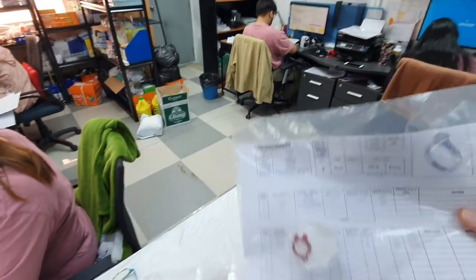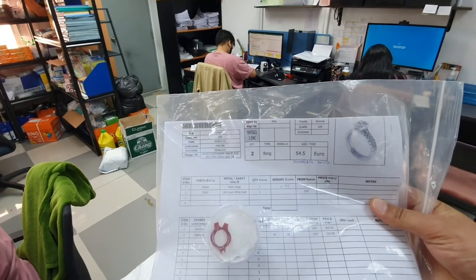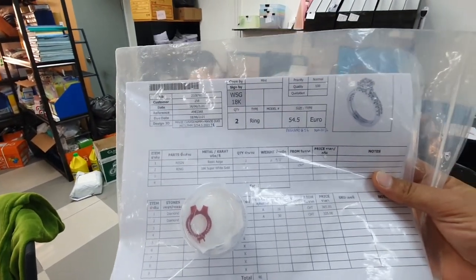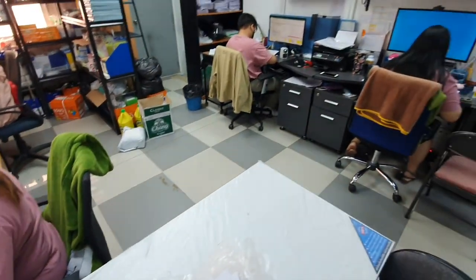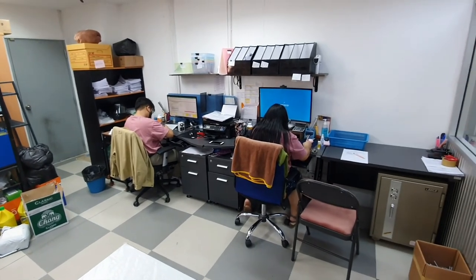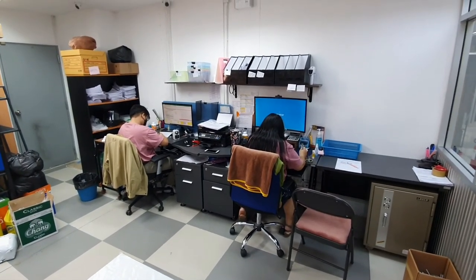Super white gold. Why do we call it super white gold? It's a good question. It's alloyed with palladium, and the result is a very nice white looking metal, as opposed to a tinged yellow metal.